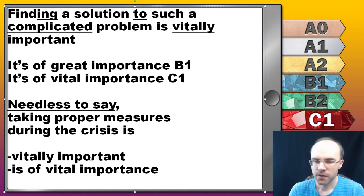So you try to sound like an advanced English speaker, not just when it comes to vocabulary, but when it comes to grammar, when it comes to pronunciation, and when it comes to all parts of English. Needless to say, you see, it's a very good spoken phrase. Then, taking proper measures, not just good measures, but proper measures during the crisis is vitally important, or another possible alternative, is of vital importance.